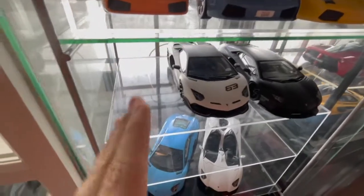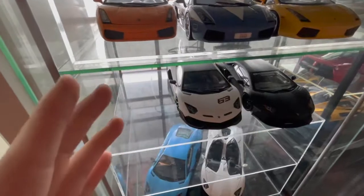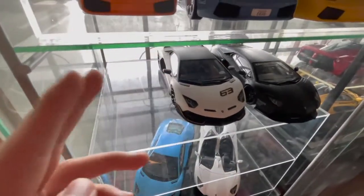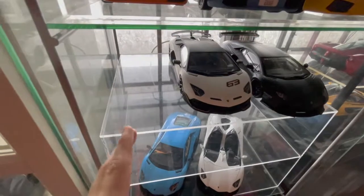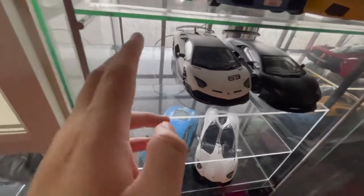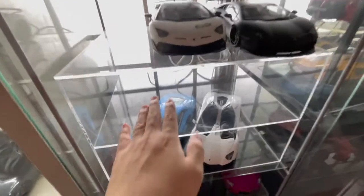If they were to announce the SVJ Coupe and not announce the SVJ Roadster, I don't mind, because I just need an SVJ to add to my collection alongside this SVJ 63 edition from Kyosho itself. So an SVJ Coupe would be nice, so Autoart, please do release it next year. So this is what I'll be getting next year, hopefully, if Autoart announces it, an SVJ Coupe for my collection.